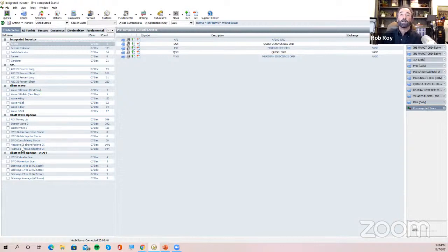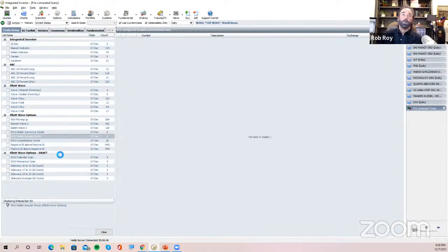But they put these on here. These are pre-computed, which means all you have to do is click on the button. You can see that there are no impulse searches. So the ones that say EWO, those are my trading parameters. Now you can create your own. And here's some that, and they know I like the DMI. So they created one where you look at different things with the ADX moving up or bullish or bearish wave threes. They even have some Elliott wave ones where the very first day you move into a wave three.